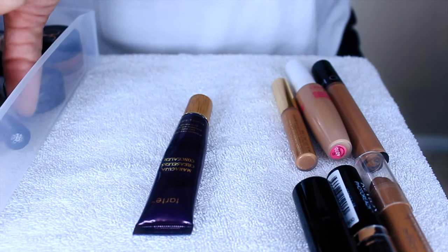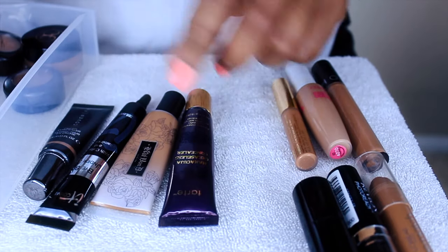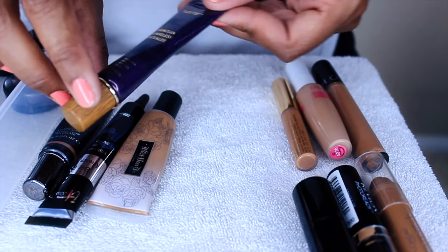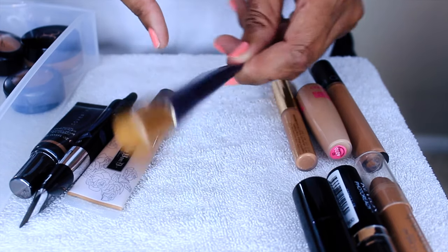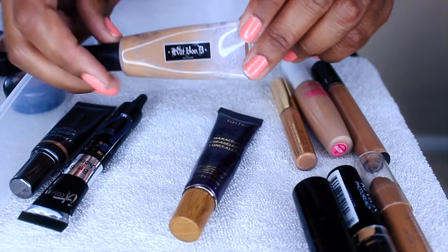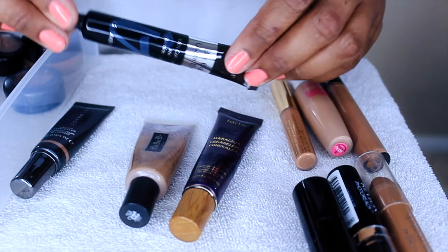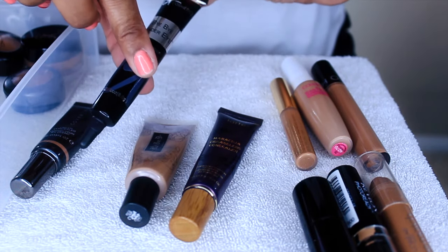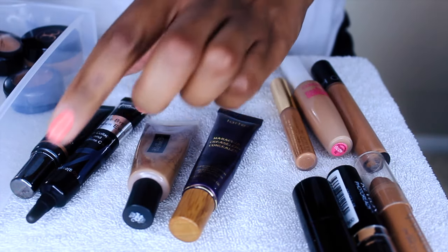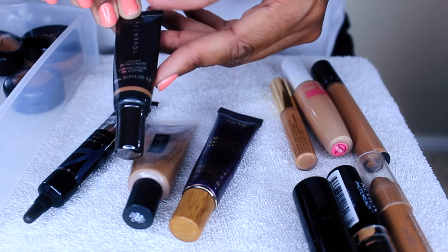Next are the concealers that are in a tube design. Those are the concealers I feel I have the most of. We're going to start out first with Tarte, the Maracuja Creaseless Concealer. The next is the Kat Von D Tattoo Concealer. Next is IT Cosmetics Bye Bye Under Eye. And last is Cover FX Cream Concealer.